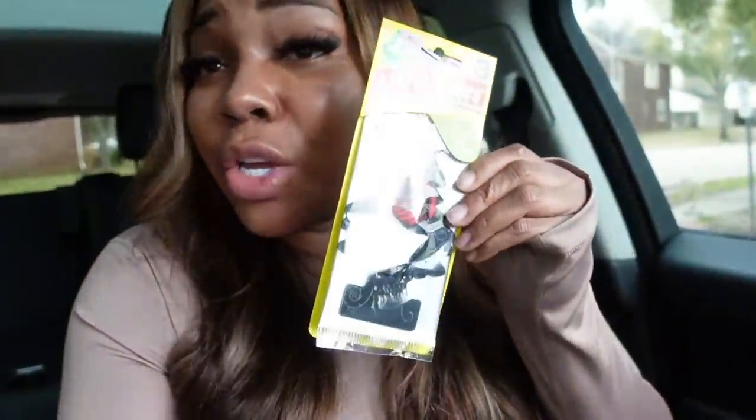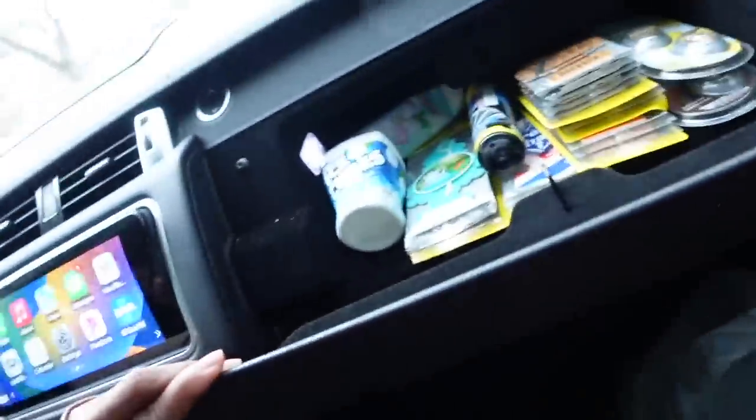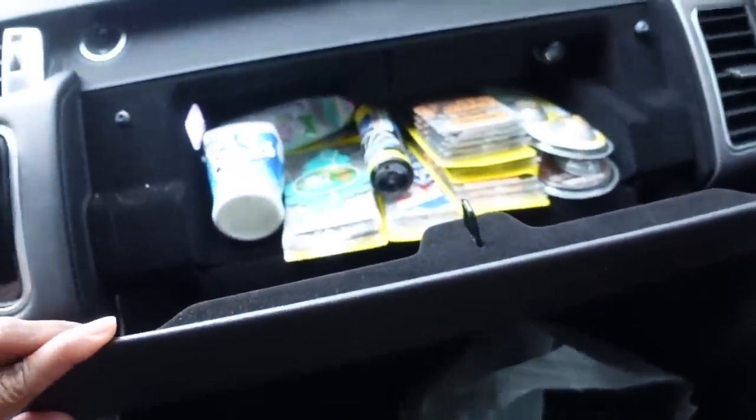Y'all, this scent right here. It is called Rose Thorn. It is the best and longest lasting. I've shown you guys this fragrance before. It's been months. It may have even been a year ago. This is the longest lasting air freshener tree I have ever used. And if you guys know, then you know I have a whole thing of air freshener trees. Look at all these.